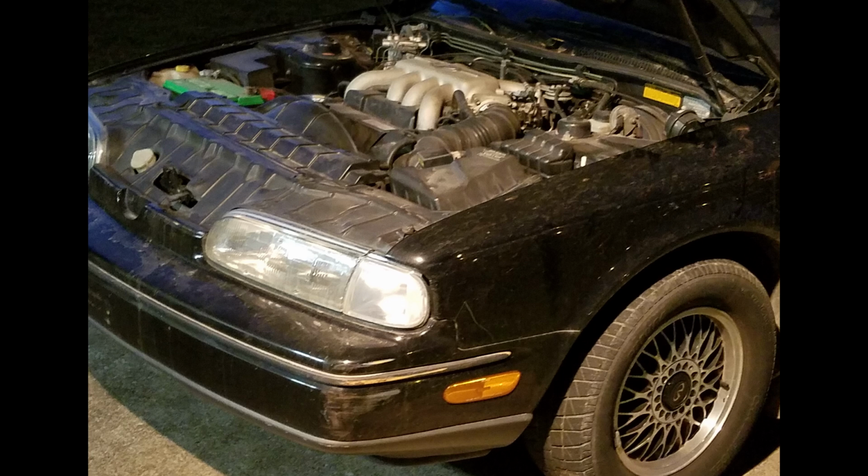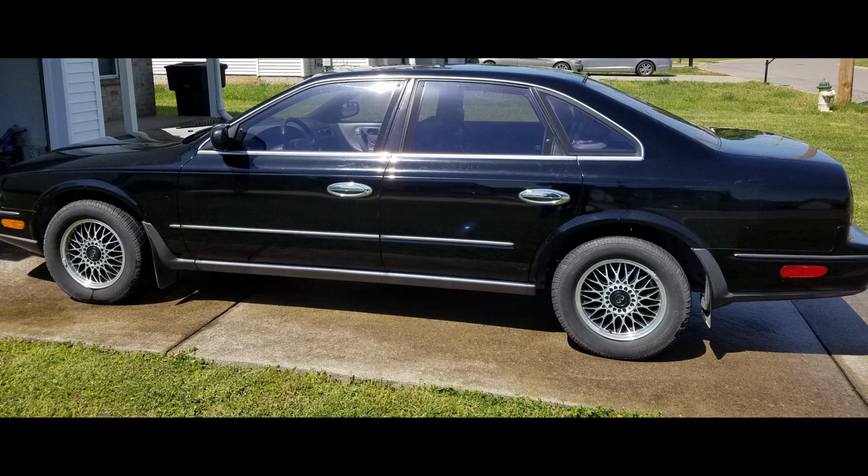So I found this 1991 Q45 with 130,000 miles on it for about $2,000, but it had a misfire. This one was clear across the country, so I opted to have it shipped about 1,700 miles away, which was still cheaper than the 1995 Q45 I saw previously.